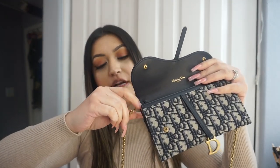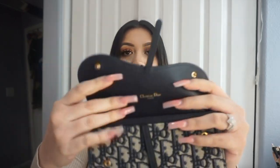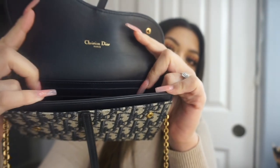You can actually take the chain apart and then wear it like a clutch or a wallet. The back of it has a little slit in there. It has a button to open and close this. And inside the bag comes a little bag. Do people actually use this little bag? Because I have it on my Louis Vuitton one too, and I don't ever use it. What do you actually put in here? I don't know, please let me know. But I think it's cute. It says Christian Dior right there, and then it has a little wallet space right there for your cards.